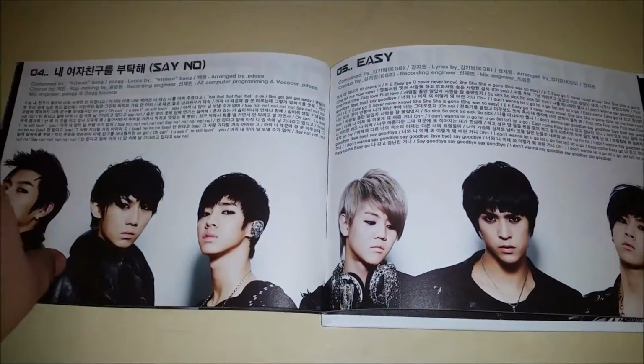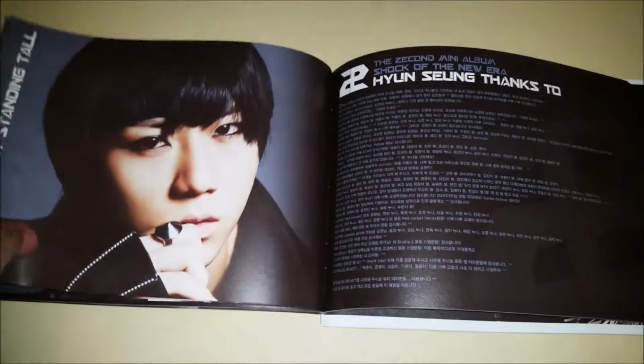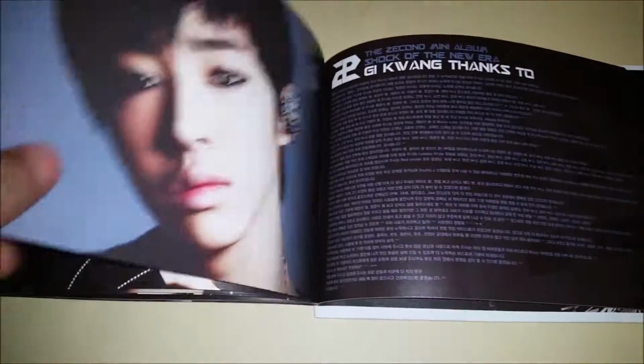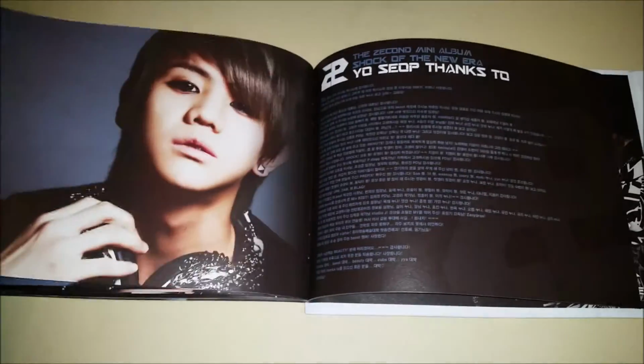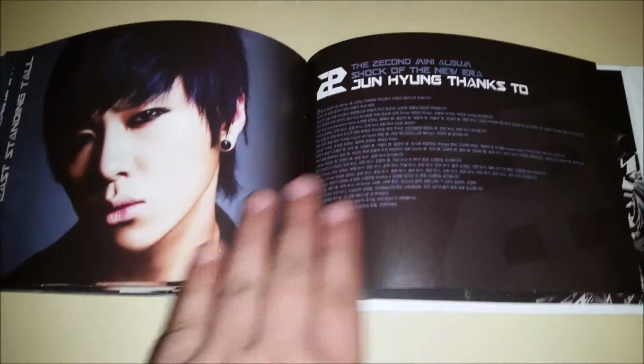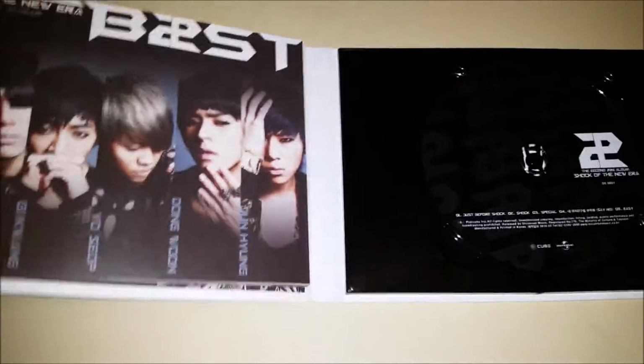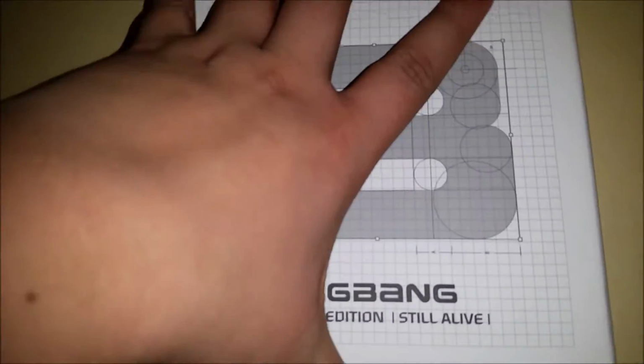When I was looking at the pictures of all the members, I was just like, oh my gosh, they are so young. I feel like I missed out on a lot. So that was that. Next we have Big Bang.